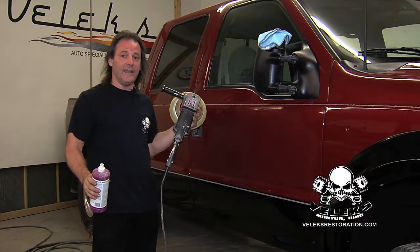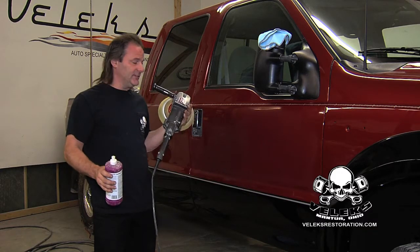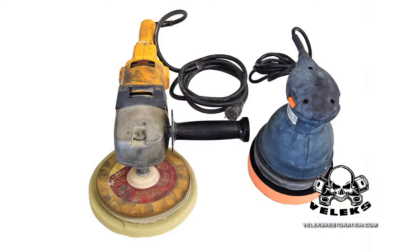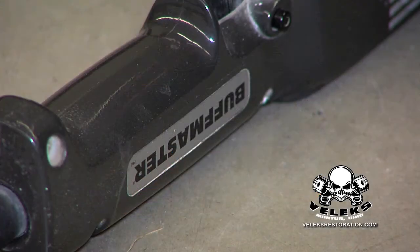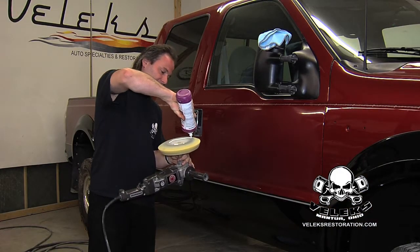You know, I've seen guys say, well, I tried to buff with my buffer, and the first thing I ask is, is it a buffer or is it a polisher? A polisher that has an orbital motion will not do this. You will never get the shine back out of it. Those buffers are pretty much for applying wax, and that's about it. So we just put a little bit of compound on the pad.